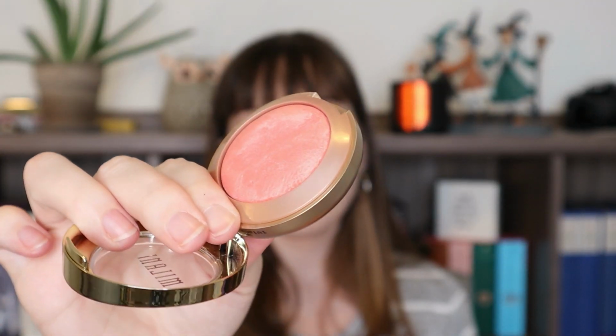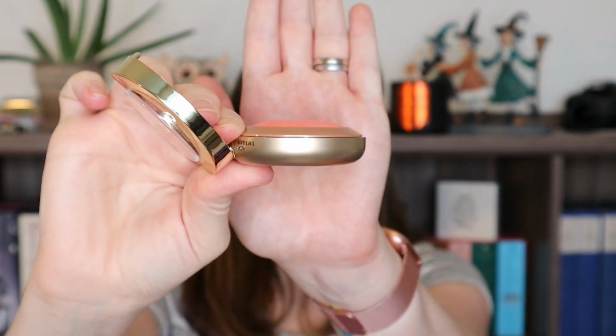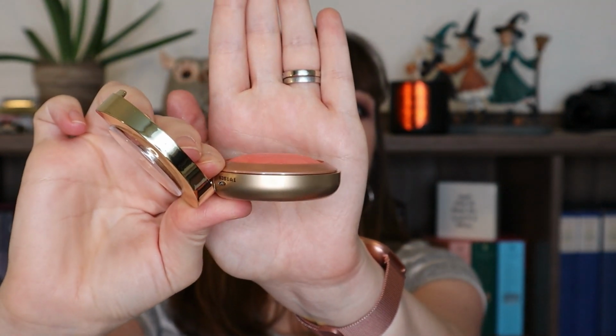For the letter L, we have my Luminoso blush by Milani. This is what we are looking like right here. I think you can tell just how flat it is these days. I put my hand up there so that hopefully you can see it. I am wearing this guy down.